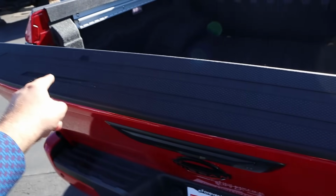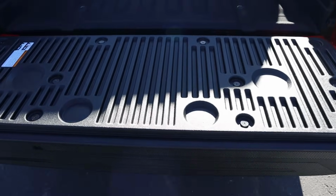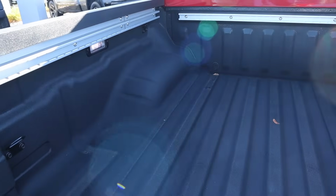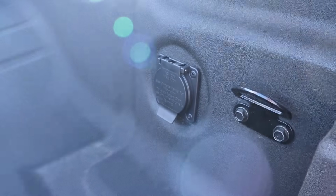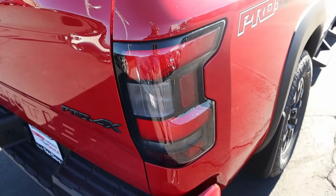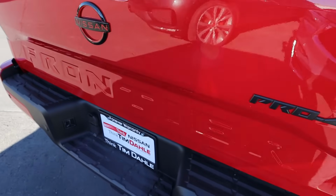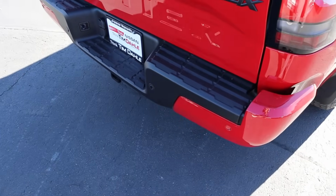And then popping into the bed, first off the tailgate slowly lowers down. You've got protection on the tailgate itself, and then we have sliders here for cargo tie downs, which is really nice. And yeah, all protection from the factory, which is great. We also have an outlet here in the bed as well. And then when you're all done with the tailgate, it's really easy to lift up. Now taking a look at the taillights, again, really cool design, Pro-4X down below, and then you guys can see Frontier with the Nissan logo, and then we got parking sensors here at the bottom.